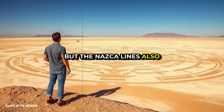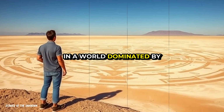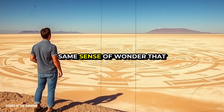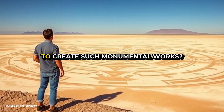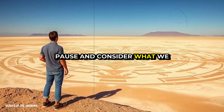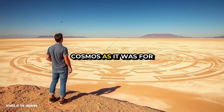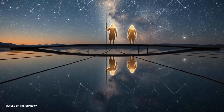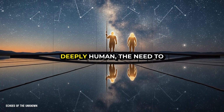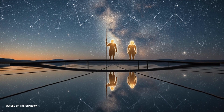But the Nazca Lines also challenge us to reflect on our modern perspectives. In a world dominated by technology, where answers are often just a few clicks away, do we still possess the same sense of wonder that drove the Nazca and others to create such monumental works? The lines invite us to pause and consider what we are striving to connect with today. Is it nature as it was for the Nazca, the cosmos as it was for so many ancient cultures? Or something else entirely? Their enduring mystery speaks to something deeply human: the need to create, to question, and to seek meaning in the vastness of existence.